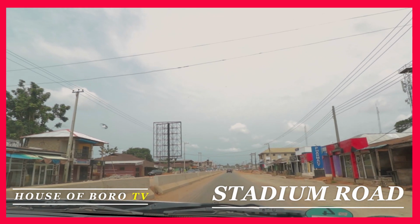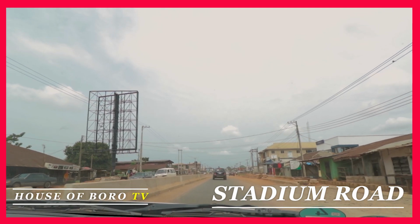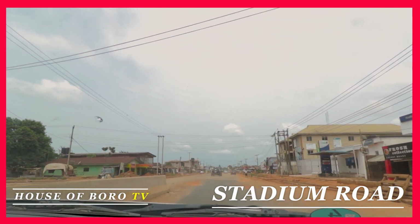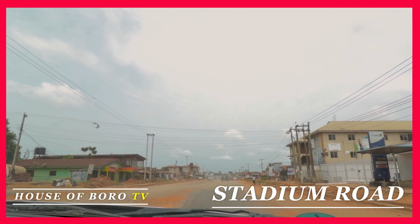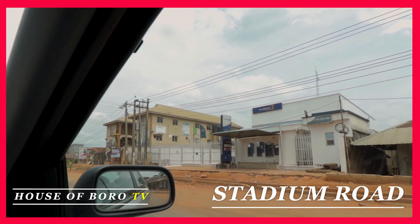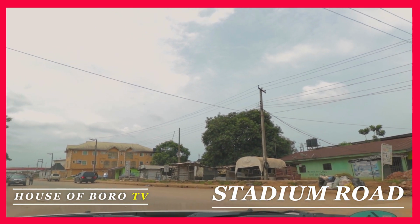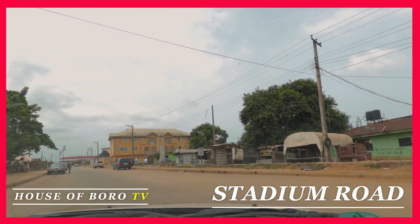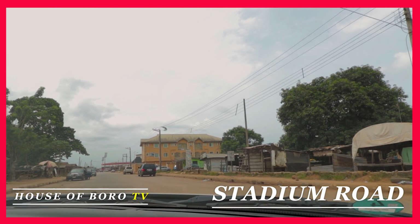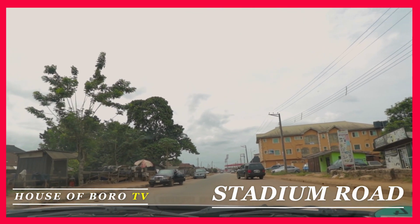And to my left is Ogbe Stadium, which we'll be showing you today. This is Ogbe Stadium that we're entering now. Opposite Ogbe Stadium is First Bank, if you enter through Ekenwan Road. So this is Ogbe Stadium.